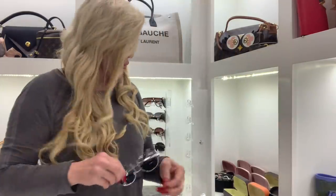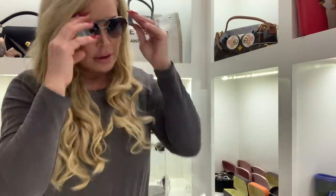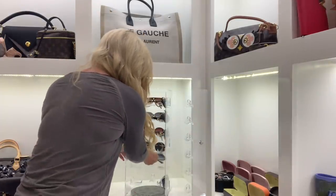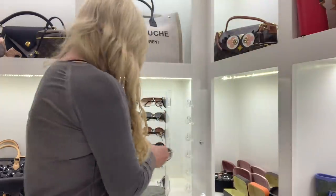Look at these Pradas. Oh my God. I remember I bought these running through an airport one time. These are great Pradas. For some reason, I was running through the airport and all of a sudden I looked over and saw these really cool sunglasses. And I said, hey, need those.